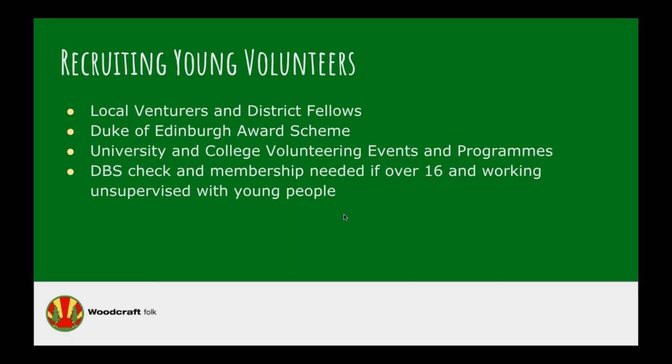Similarly, universities and colleges quite often have volunteering events, like the fairs I was talking about on the previous slide, where you can promote local volunteering opportunities, but they might also have programs or a volunteering officer that promotes volunteering opportunities to their students. So it's worth getting in touch to see how they might be able to put you in touch with other young people, particularly those who are undertaking courses maybe related to childcare, sports or education, who will want to get some hands-on experience alongside their studies, and might be really keen volunteers.